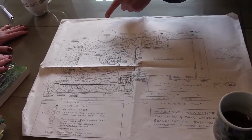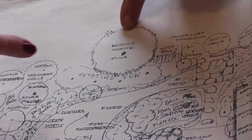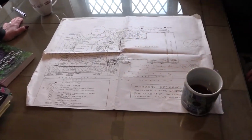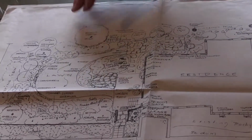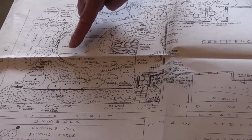There's this big tree up here. That's the existing white pine. Yeah, that is the one that you were pointing out. So that's a bit of an obstacle. It can definitely block the sun. So that's why I was thinking, in the afternoon, the sun's going to be blocked by that. So maybe the farther we are this way, the more sun we're going to get overall.